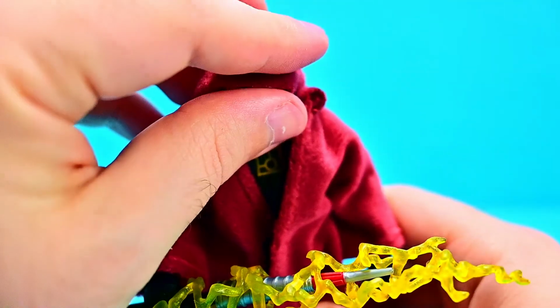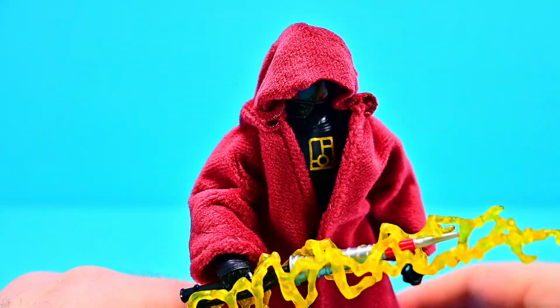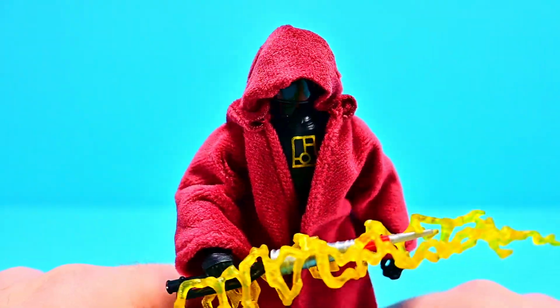Not a necessary figure, but I'm glad that they made it like an exclusive. So it's not necessary for your set. It's just a random thing to add to your collection, but I do think it looks pretty cool.